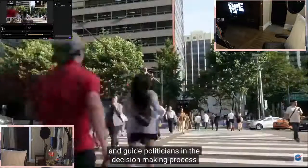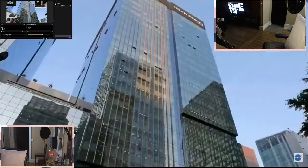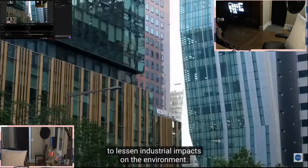Computer models can help assess air pollution problems and guide politicians in the decision-making process to lessen industrial impacts on the environment.